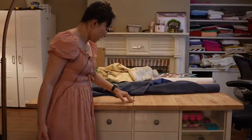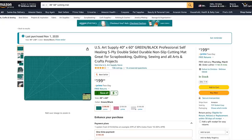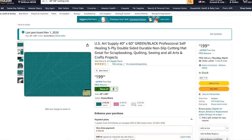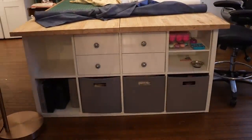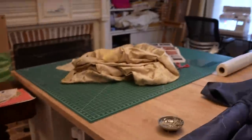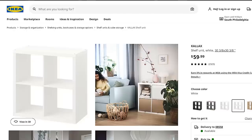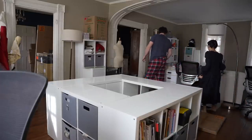It's not the end of the world though, because I have that cutting mat for snags over there, that green mat. It's pretty wide, so it actually covers up everything. And it's sitting on top of a couple of IKEA Kallax units. There's a 4x2 there, a 4x4, and then of course the 2x2 right here. I put a couple of drawers in, but other than that, it's really just filled with bins from Target.